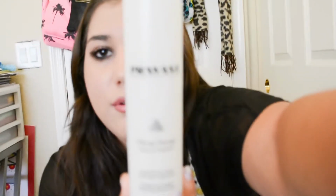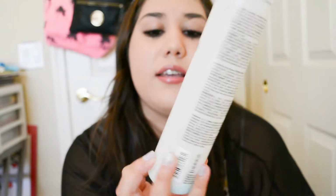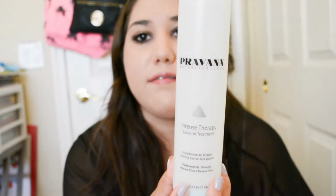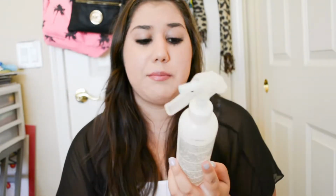Next product is the Pravana, I believe that's how you say it, Pravana Intense Therapy Leave-In Treatment. I can't talk today, like always. This is a hair moisturizer. You spray it onto your hair after you get out of the shower, and it also helps to detangle it, which is an added bonus for me personally.